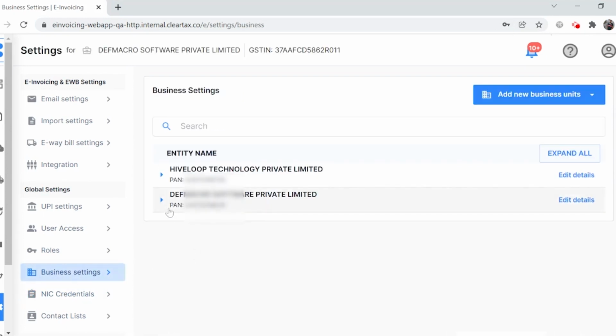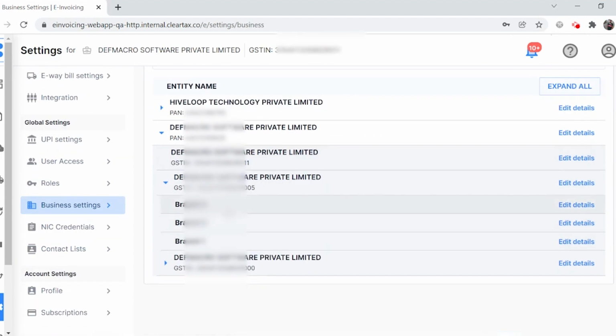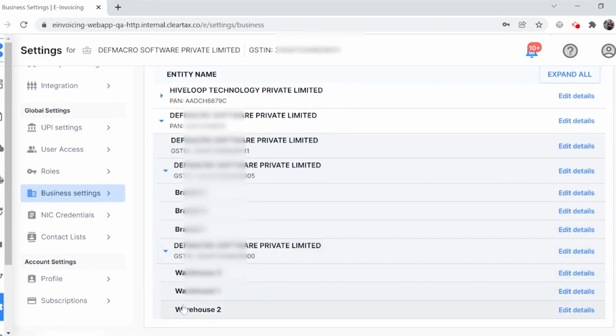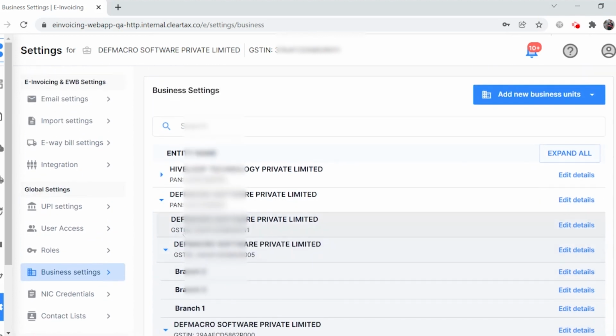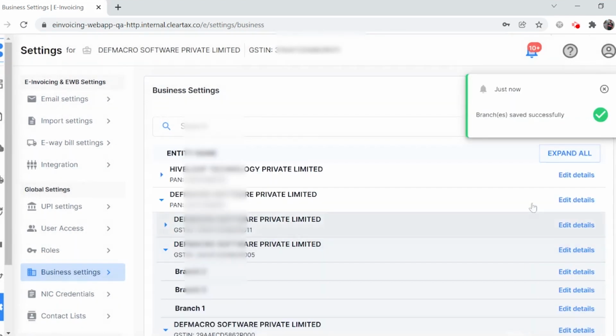Now coming next to how to create a branch, let's say these already have branches 1, 2, 3, then there is warehouse 1, 2, 3 that are already available for the newly added GSTIN. If I want to add a branch, I'll click on add branches. Let's say this is a test branch 1, just name the branch. If I want to add more branches, I can click on add more rows and I can add another branch. Click on save and submit.